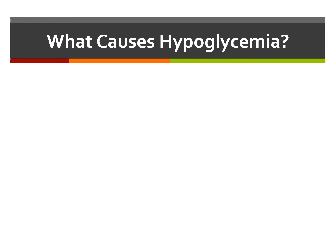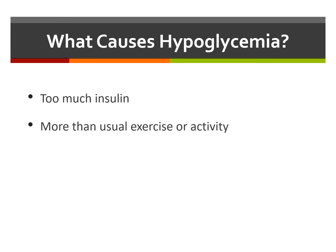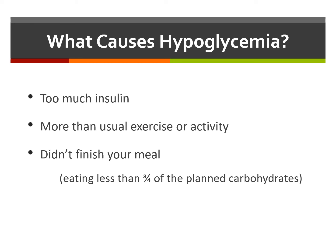Hypoglycemia can happen when the body does not have enough sugar to burn for energy. This can be caused by having too much insulin, when your current dose is too high, or maybe you gave more than the amount prescribed. Also, more than usual exercise or activity, not finishing a meal, eating less than 3/4 of the planned carbohydrates, or giving a shot into the muscle instead of fat.